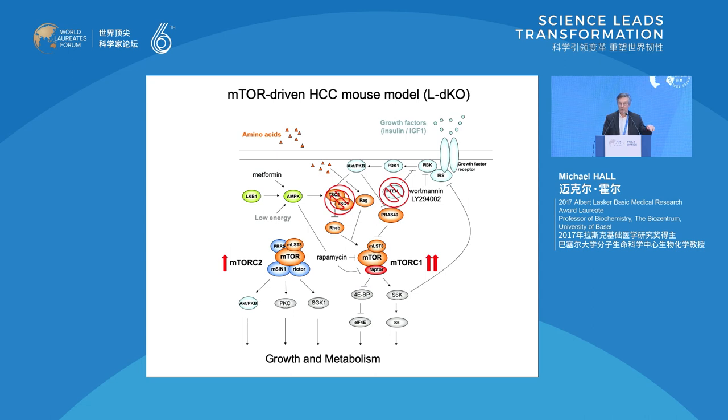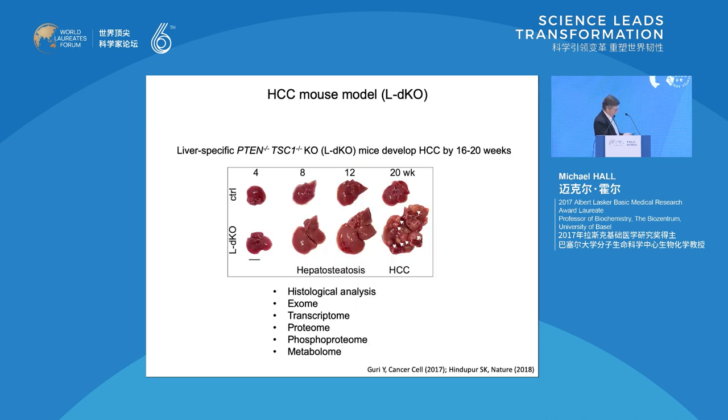So what happens when we hyperactivate TOR signaling? And of course, we did this specifically in the liver. Well, we see deletion occurs at birth, and already at 4 weeks of age, we see hepatomegaly, or enlarged liver. This is due to the hyperactive TOR signaling driving growth of hepatocytes, the increase of size of all the cells in this liver. By about 6 to 8 weeks, we start seeing fatty liver.